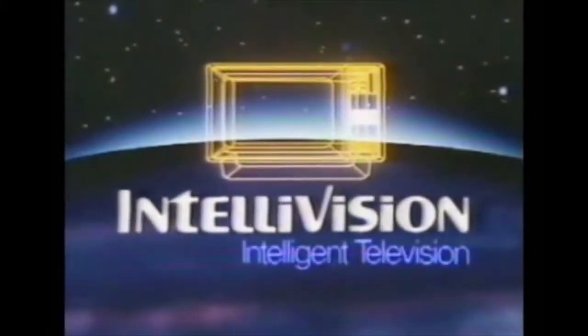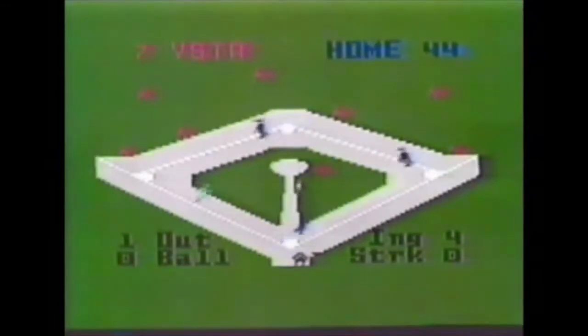Intellivision. The intelligent home video system. Intellivision turns your TV set into a family entertainment center. Television. Intellivision. It's a lot more fun and a bigger challenge. You are there. No game plays the same way twice. More realistic. See how the players move. Listen to the sound effects. The roar of the crowd.